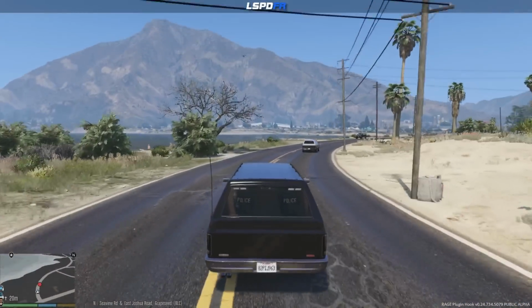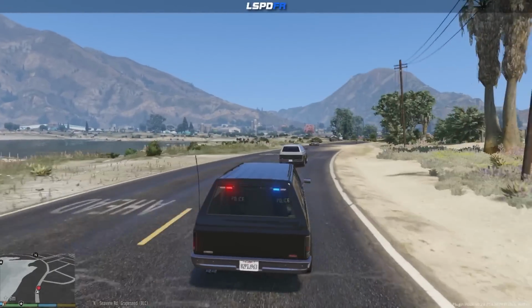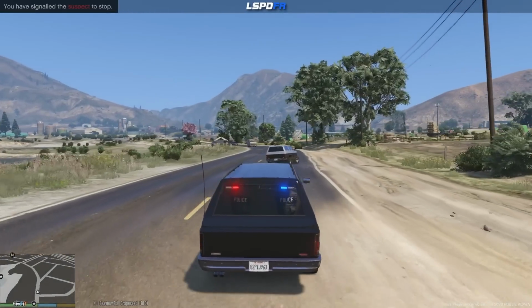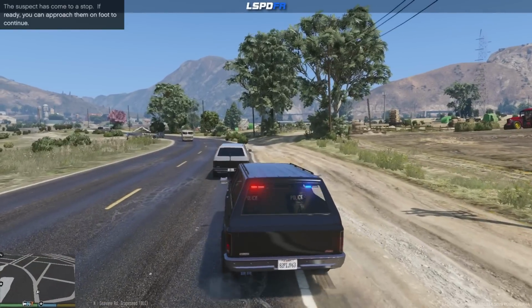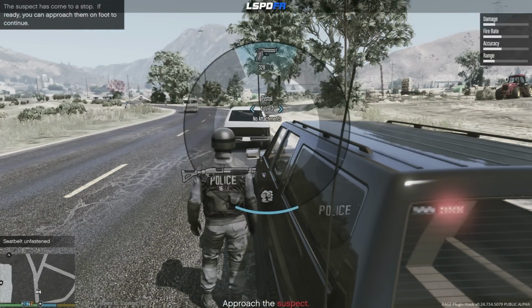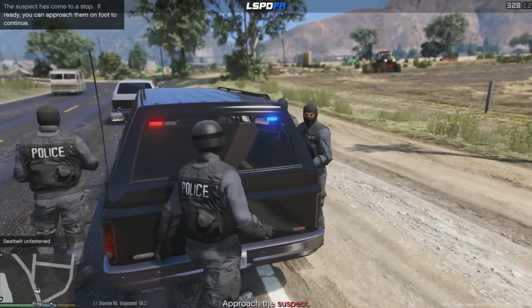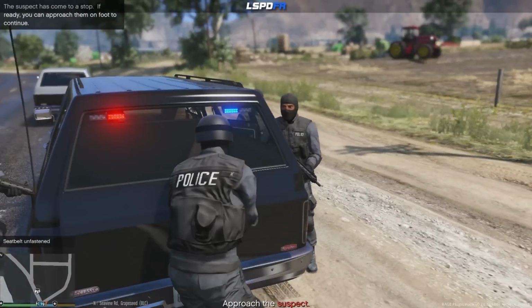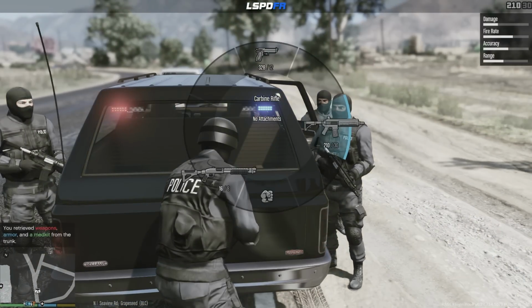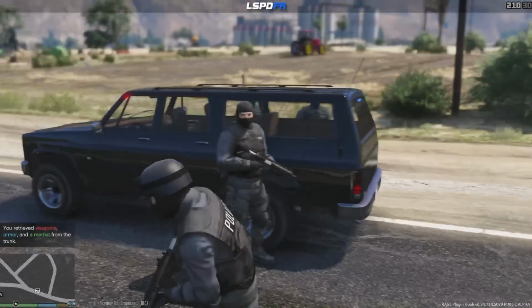These are wanted gang members, highly dangerous, so let's flip on the lights here. Go ahead and approach them. Okay, let's approach the suspect. Let me get out my body armor and everything. We are performing a high-risk traffic stop here. All right, got my carbine rifle out. Let's go ahead and put up a barrier.